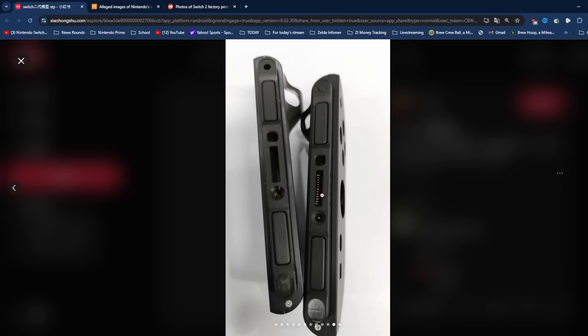But we do see the mechanism here that looks like it'll be how these things charge when they're connected to the side of your console. This also would tell you that current Joy-Con are not compatible with Nintendo Switch 2.